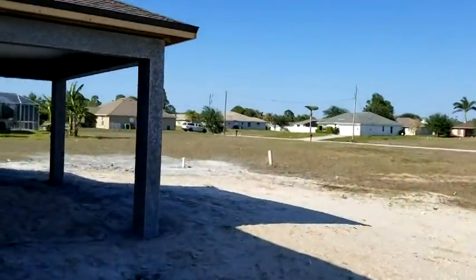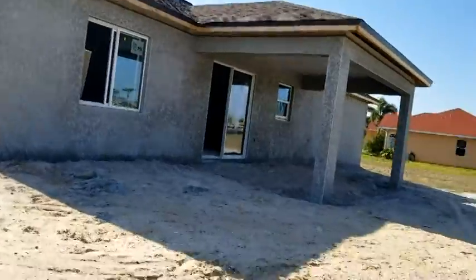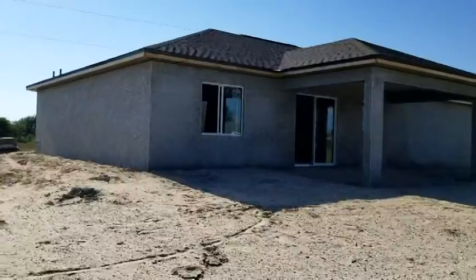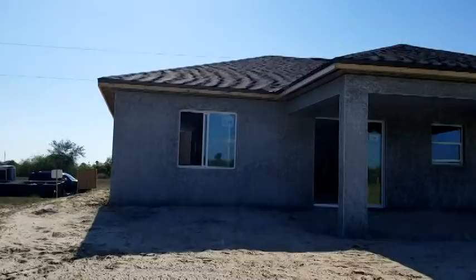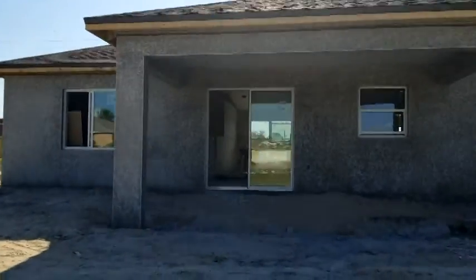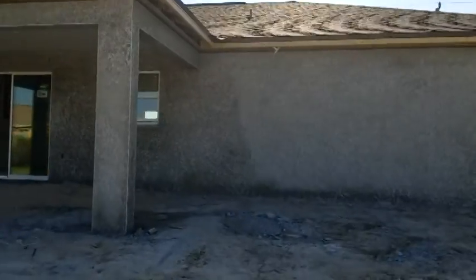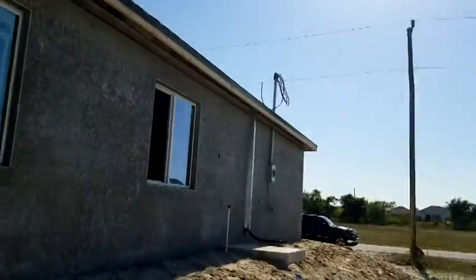All right, let's take a look at the back here. As you can see, all the way around done. All the way around the side. We're gonna try to stay out of their way here.